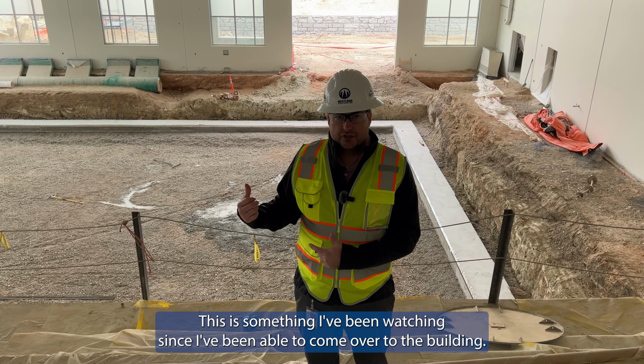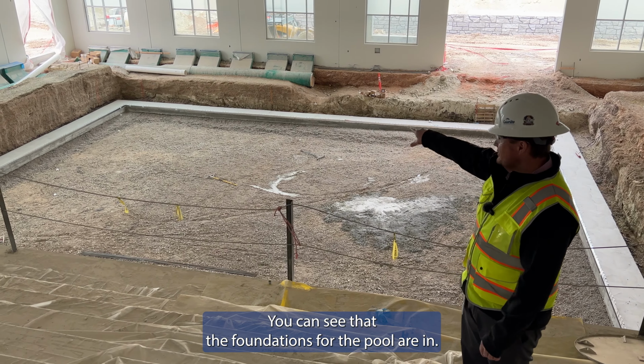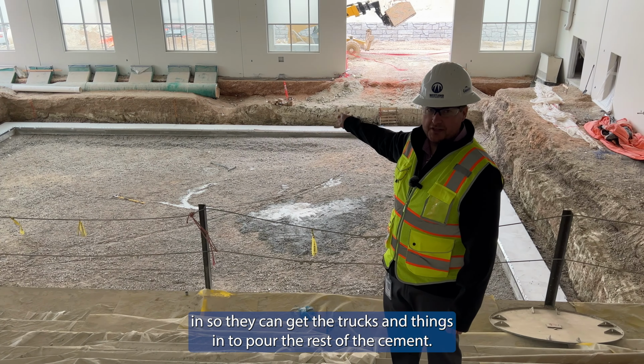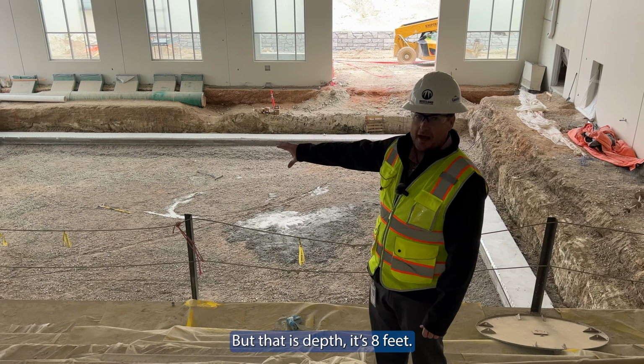So this is an exciting view. This is something I've been watching since I've been able to come over to the building. They've dug the pool. You can see that the foundations for the pool are in. They're going to put a gravel ramp in so they can get trucks and things in to pour the rest of the cement. But that is depth. It's 8 feet. It's ready to go and be filled. And that's an exciting day for us to see the progress made right there.